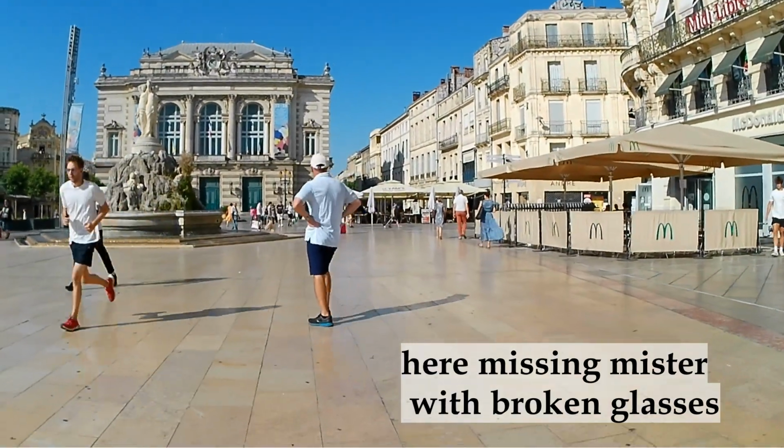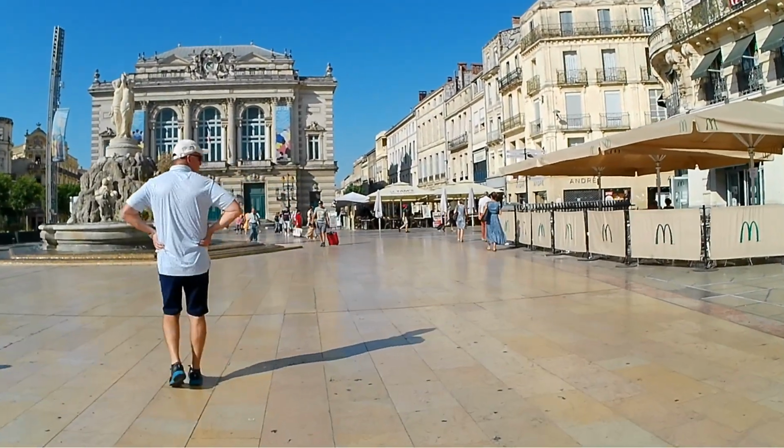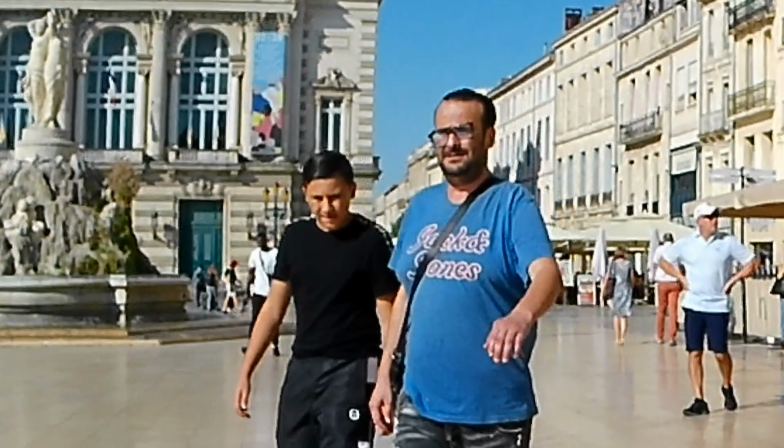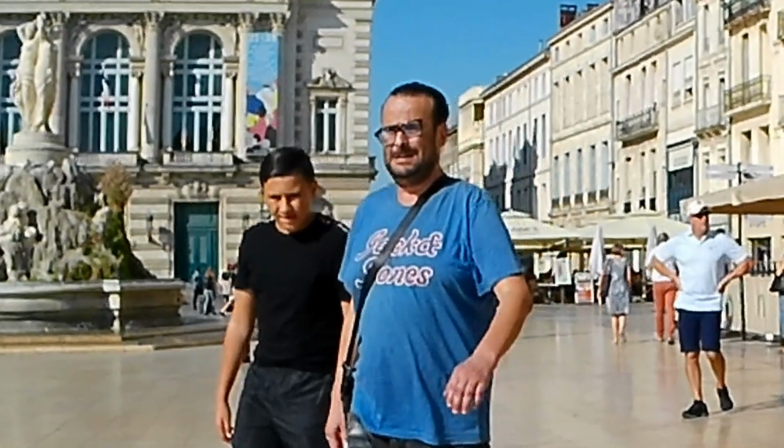Okay, I lost it. There was a guy passing and he doesn't have one part of the frame, so the glasses were standing only on the nose and one ear. It was quite funny.